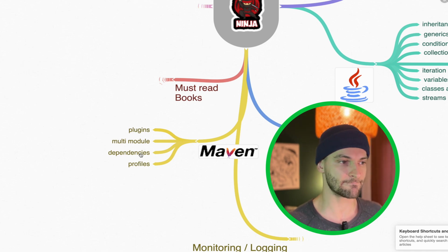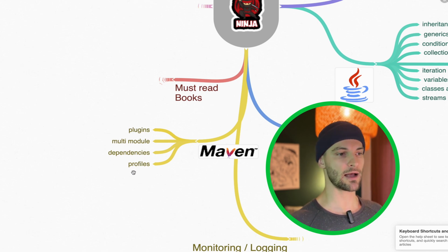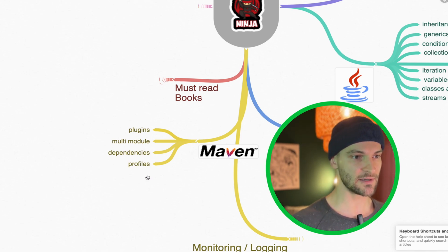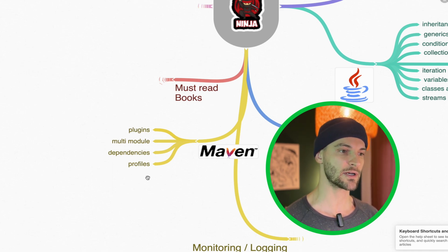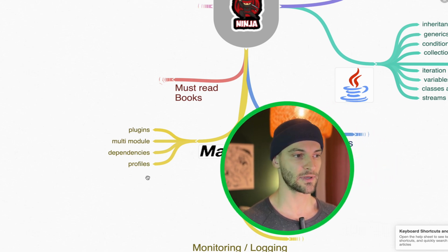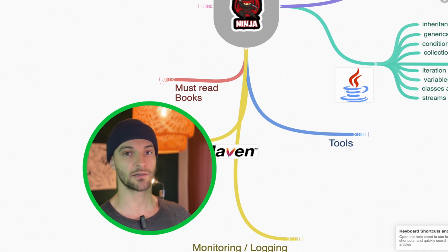Also, it's nice to understand how profiles work in Maven, because they will allow you to execute Maven in different ways based on certain parameters. So for example, if I want to run my application in a test profile, I can do that. If I want to build the application for production, that's another profile.